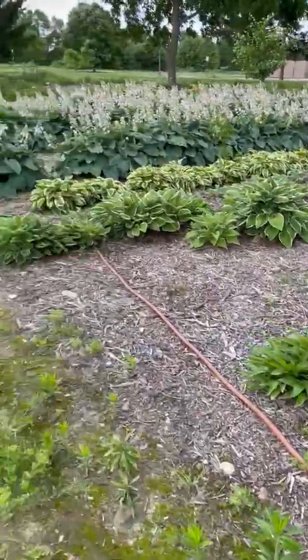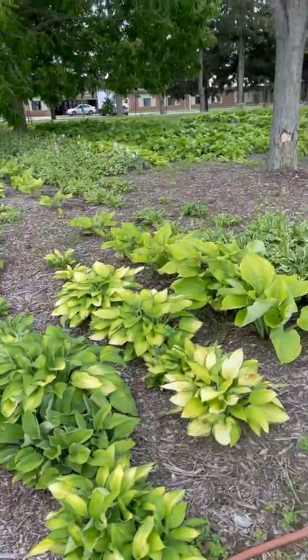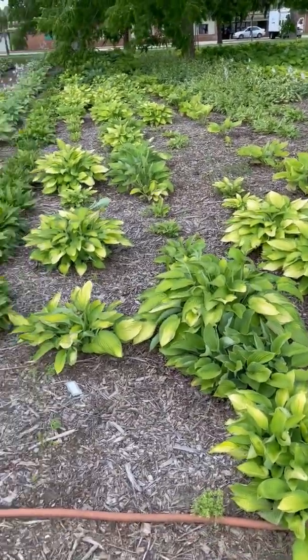In some ways it's a lot more impressive than this. In a lot of ways it's only been there a year. It's just a rough base outline of what it will be.